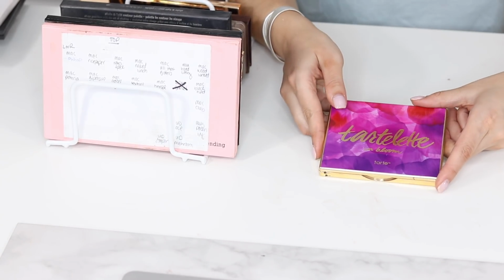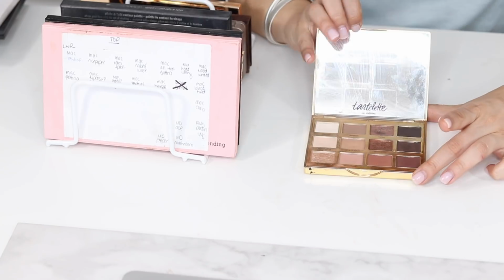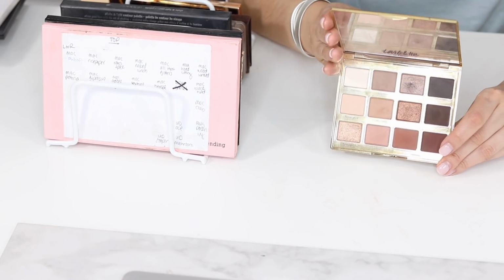It is the Tartelette in Bloom palette, and I love this one. I'm definitely not getting rid of this one either. God, I suck.